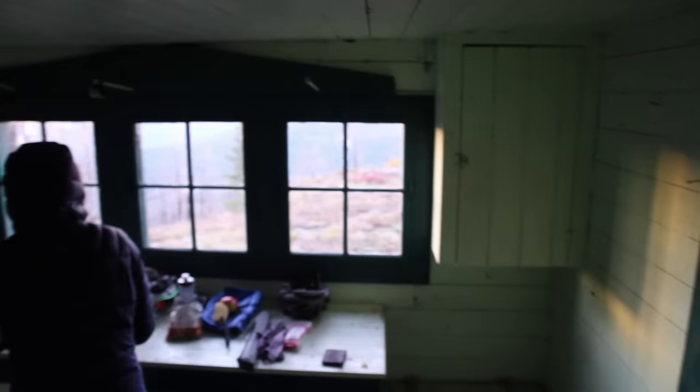Good morning. So this is where we slept last night. We rode all the way up from Mackenzie River. We made it all the way up to this cool little cabin. Very cool. Yeah. So let me show you around.